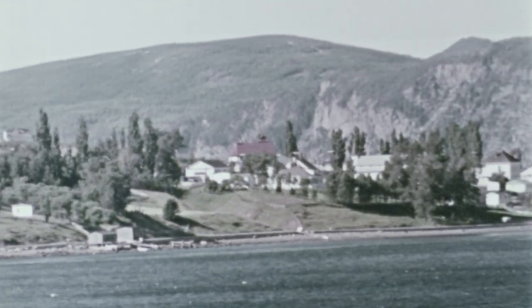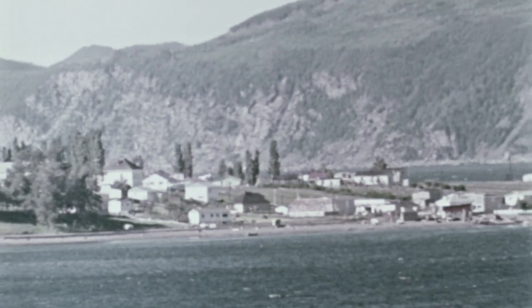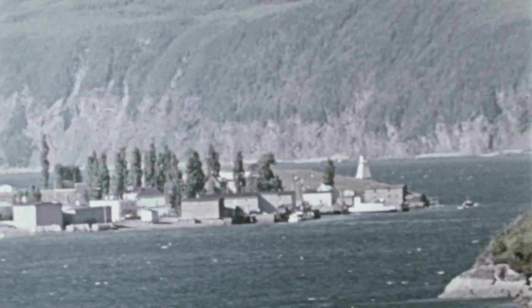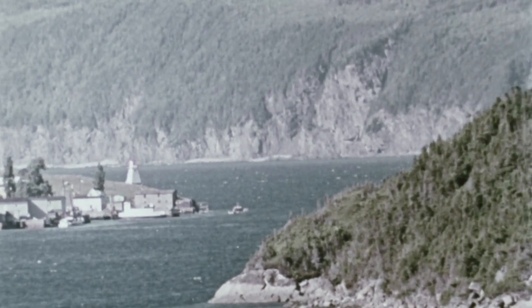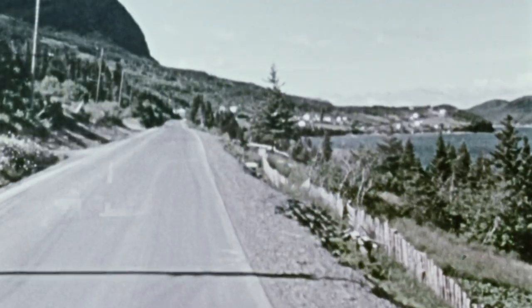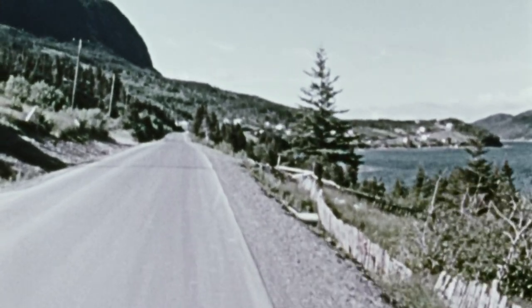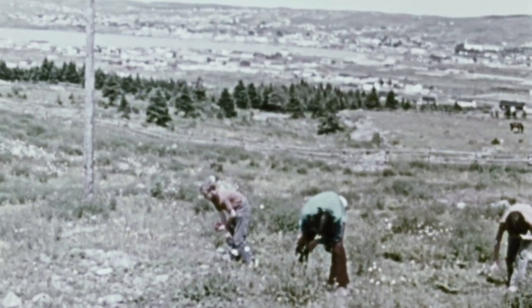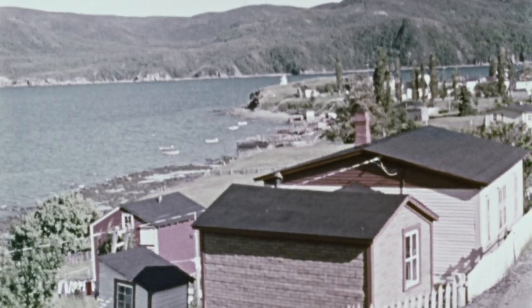Less than a day's drive north from here, remains have been found of early Viking settlements. And it's quite possible that Viking ships cruised these very waters 500 years before Columbus. For a time, the shore road goes inland, with gently rolling hills on either side. And when the berries are ripe, the fields are never empty.